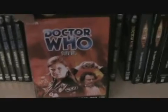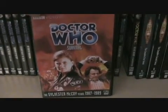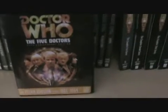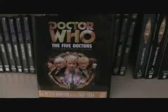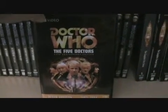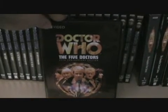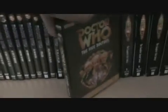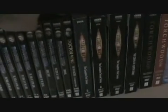And this was it, the final story from the original series, Survival. Includes a ton of special features on the end of the series and the story itself. This was the re-release of the Five Doctors with a ton of special features. The original 1983 version and the remastered 1995 version with all the extras, so people can have both versions. I still keep the original for completeness' sake, and it's also the only one where the spine doesn't completely match up, which was done on purpose because it's the special 25th anniversary release of the story.